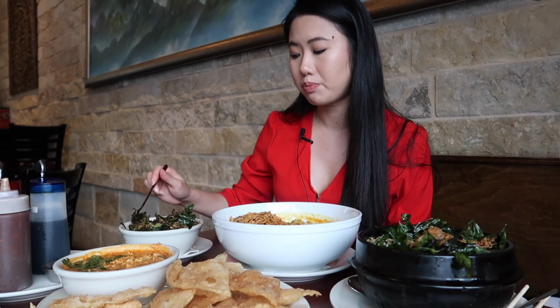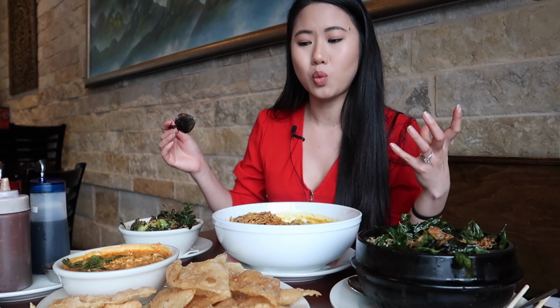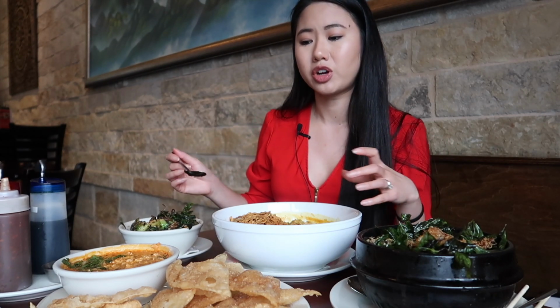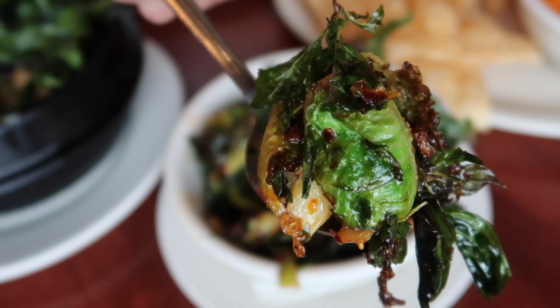Alright, so next I'm going to try the Brussels sprouts. Again, another favorite that I get here. There are so many options. I honestly wanted to try some new stuff, but I just wanted to really showcase all of the stuff because they do such a good job, and I feel like these are very, very good dishes that anyone would like. The Brussels sprouts is another item that I love here. I think they do it so well.